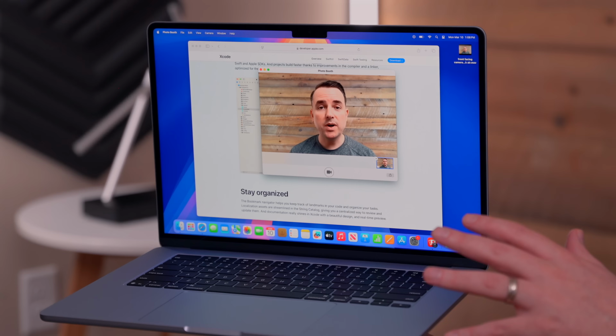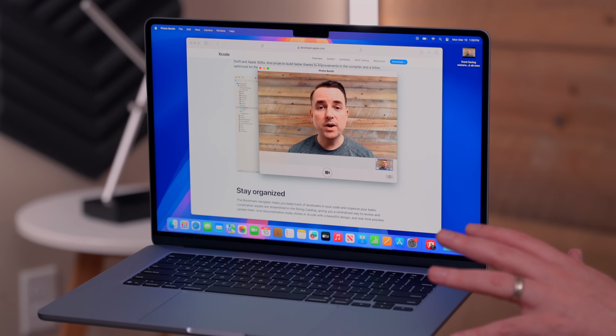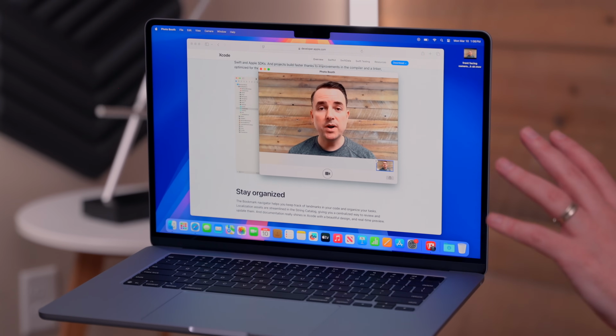If there's any room for disappointment, I think most of the complaints you're going to see are going to be like, why is there no OLED? Why is there no 120 hertz refresh rate? This is still Liquid Retina, 60 hertz refresh rate. Well, you know what? For most people on an Air, I think they're not going to care or notice, right? The people who really care about this stuff can go up to a Pro and be very happy.